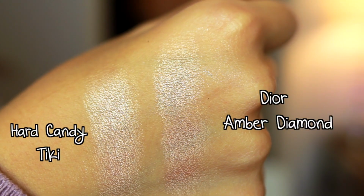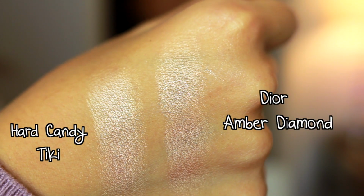I have three of my favorite drugstore dupes here. So the first one is a dupe for the Dior Amber Diamond highlighter, which is absolutely amazing. It's so gorgeous and it just looks really beautiful when you put this on your cheekbones. And the dupe that I found for this is the Hard Candy Tiki Baked Bronzer, even though this isn't really a bronzer to me, it's more like a highlighter because it's like a goldeny color, but I find that when you put this on, they look very similar.